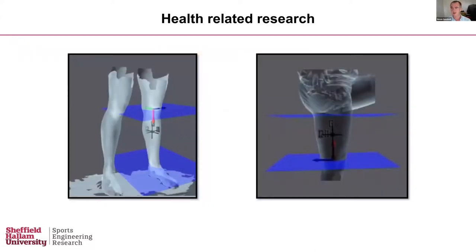In the sporting world, we've done a lot of work looking at lower body, lower leg, and also thigh volumes. Sometimes looking at, say, a strength and conditioning intervention, we measure the thigh volume of maybe a cyclist, and then after a certain 6 week, 12 week intervention, we measure those volumes again and look at the effectiveness of that particular intervention. I've labelled these slides health-related research.